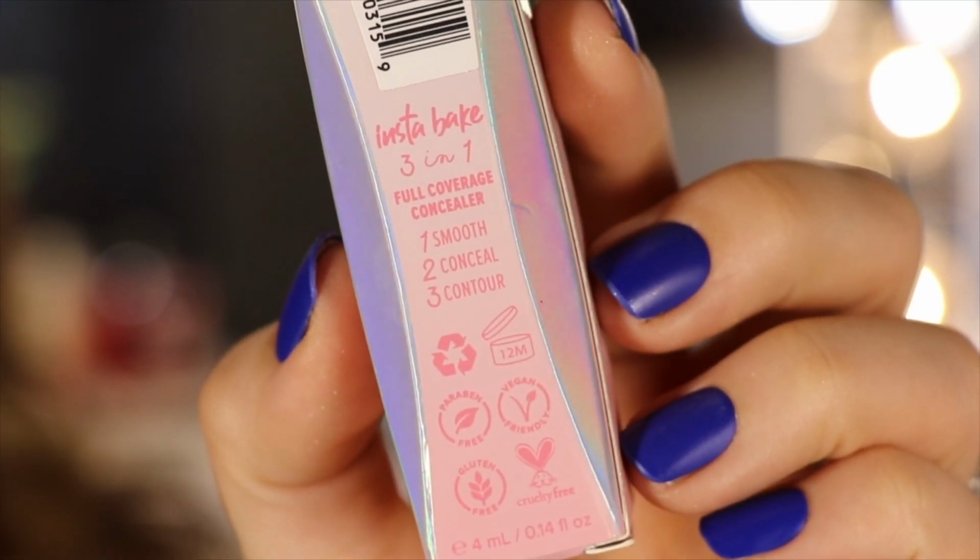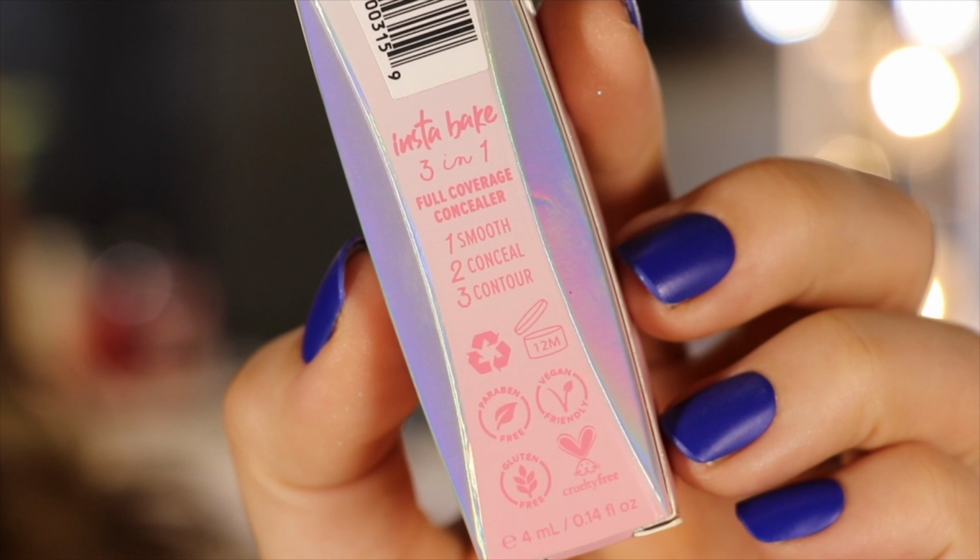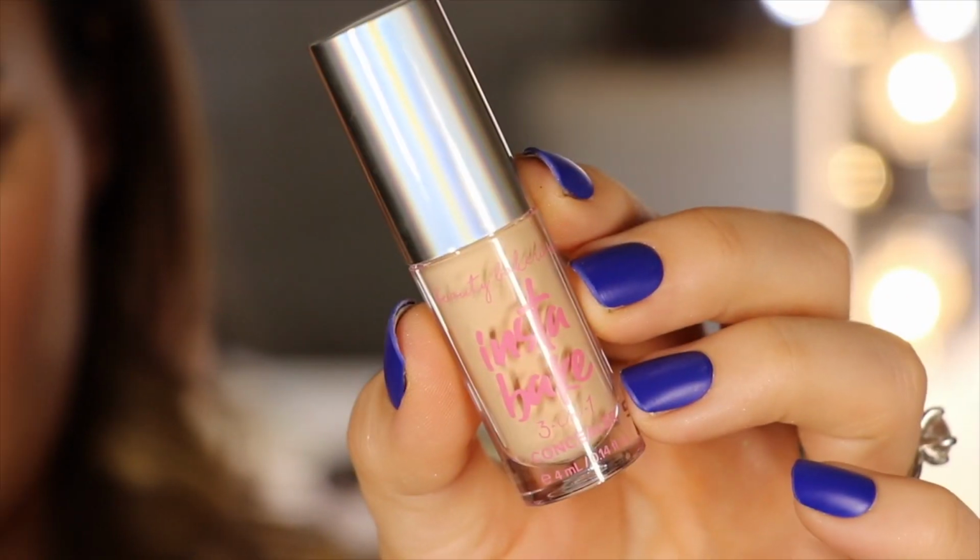Now let's talk about the concealer. The InstaBake 3-in-1 concealer. Here is the packaging for that. Not quite as complex as the foundation, but still super cute. So this says full coverage concealer: 1 smooth, 2 conceal, 3 contour.